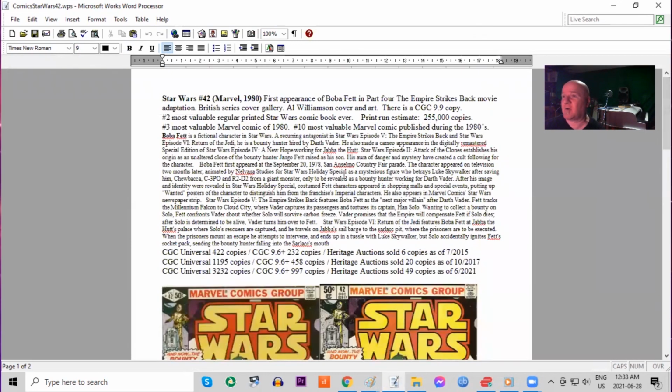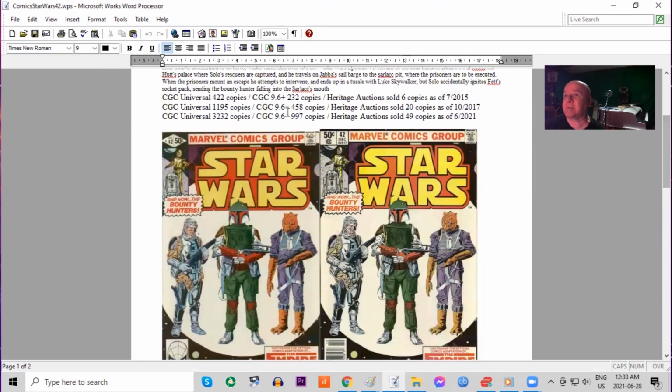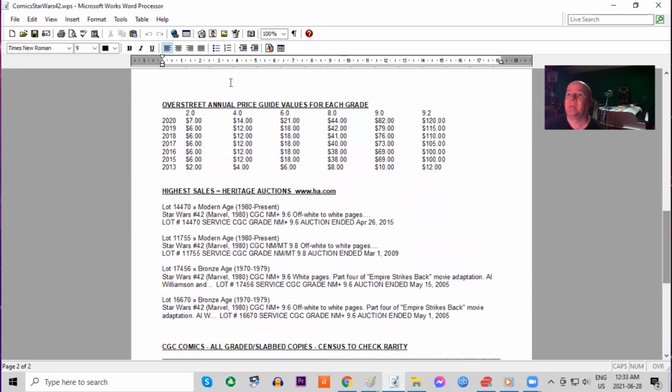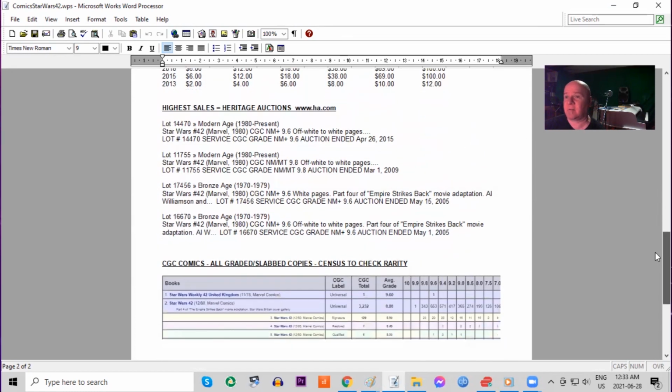Again, this is one of Marvel's definite best-selling titles, if not their best-selling title in 1980. So don't be fooled thinking that this is a rare book. It's out there everywhere. On the census, again, it's gone crazy in the last 5 years. Look at that massive jump up to 3,200 copies graded and 1,000 9.6s. Heritage has started to perk up in sales as well. Overstreet price guide, tripled in lowest grades, and again, 10 times in high grades.